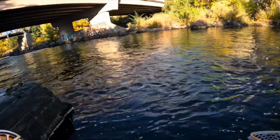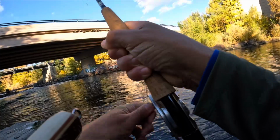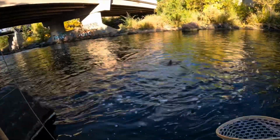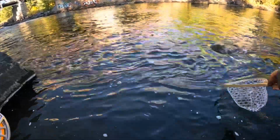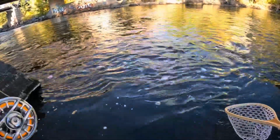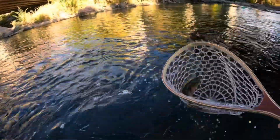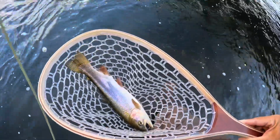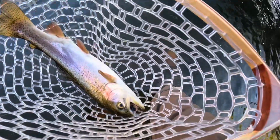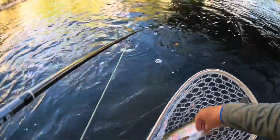Oh, I got one here. Oh no, oh no. Come on, fish. Should be good. I got 5-pound leader. Let's horse him in. Look at that black leech in the mouth. Let's go. Look at that. Look at that beauty. Filling up my net and that black leech in the mouth. That's a good start. It's my second throw here.